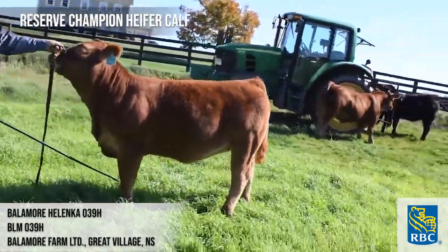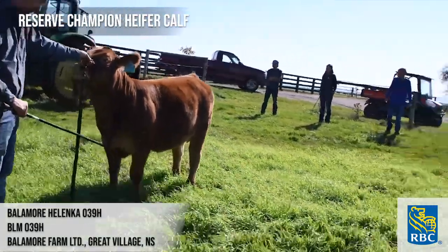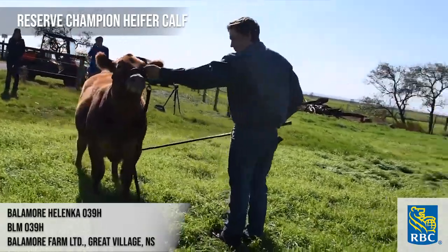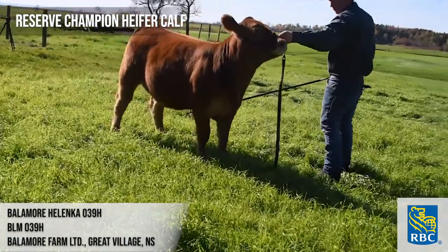It's a little bit unfortunate that we didn't get to be out in real life with this pair, because that's a really high quality donor type female. For our reserve, we went to the red pair. That's the more mature cow. She's just a four-year-old though.